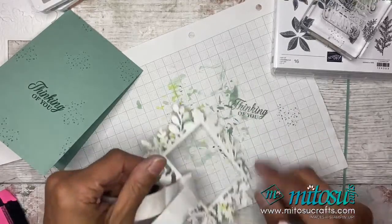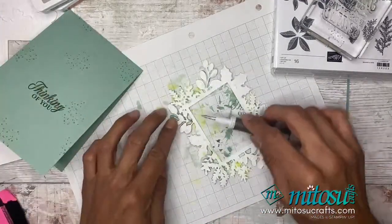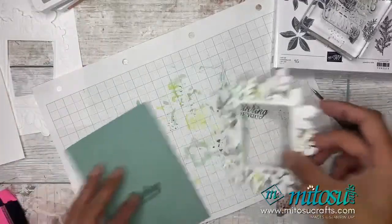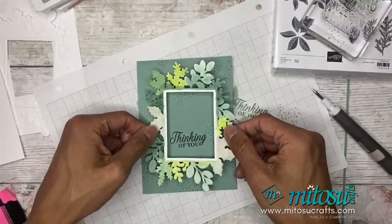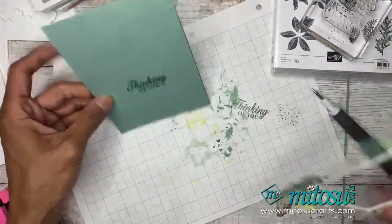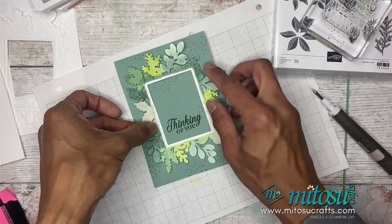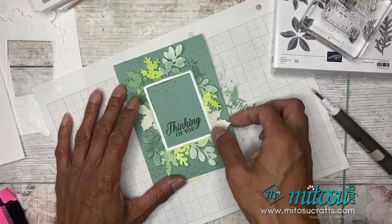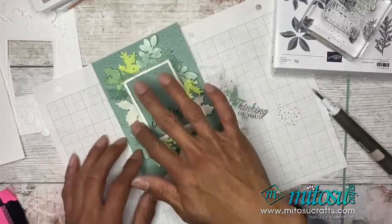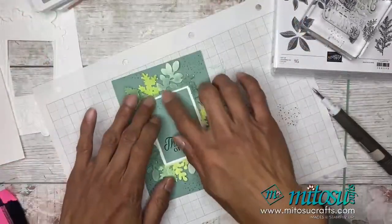There, and then where else? There. And okay, and then I'm just going to add that on. That's wonky. Did I stamp that wonky? Oopsie. It's fine. Now I'm just finding, oh, that is wonky, isn't it? Well, you all said wonky is fine last time, right? So it's a wonky frame.